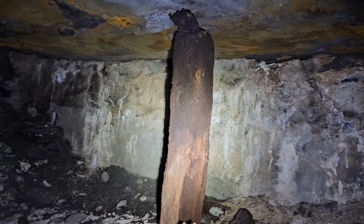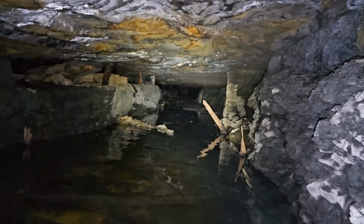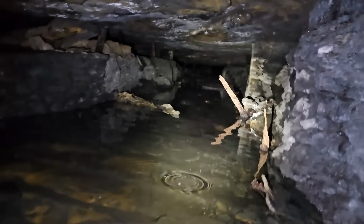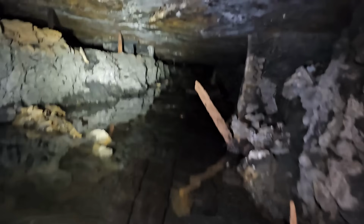This was cemented off here. I guess there was a side working. Whoa, it is opening up in here. This is awesome. And at this point, I've just given up on trying to stay dry. I'm soaked.